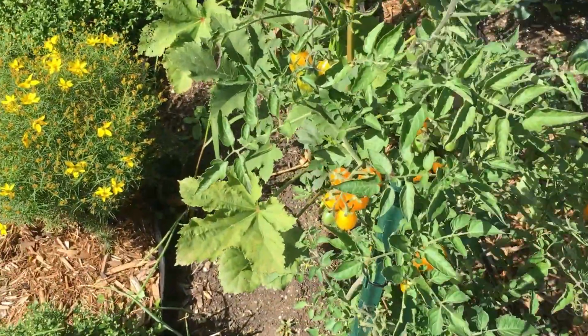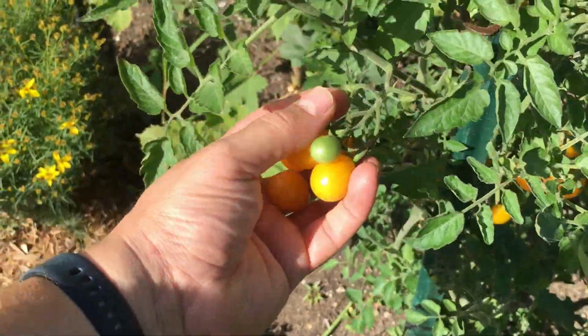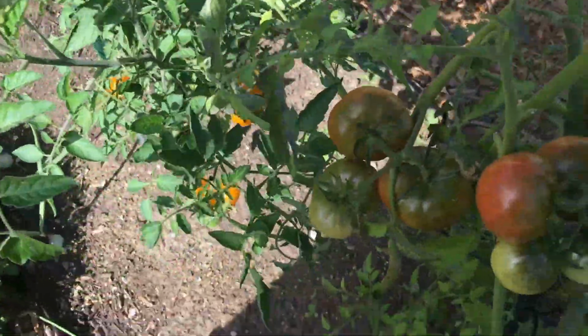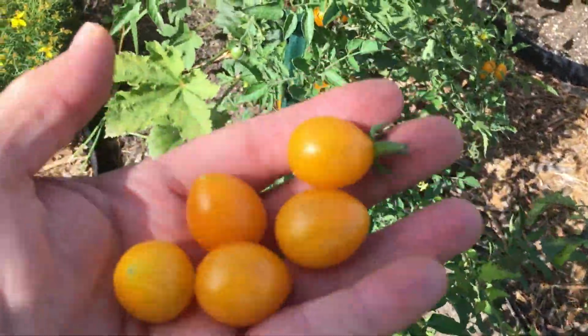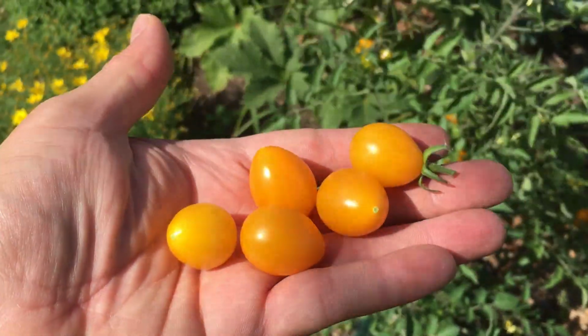One of the cool things about transplanting our volunteer tomatoes is that these actually volunteered in the same area that our other tomatoes that I've just been harvesting volunteered, and yet they're completely different. So transplanting them out there means surprise varieties, and that is okay with me.